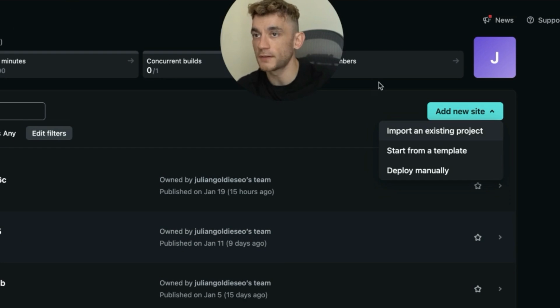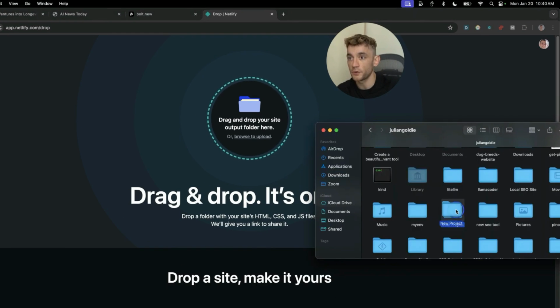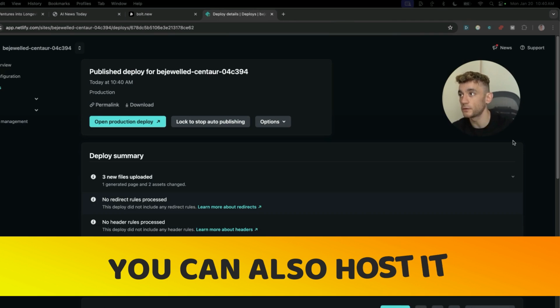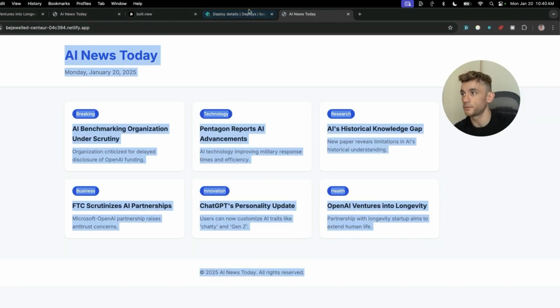For example, if you go to Netlify, then go to Add New Site, then Import Existing Project, try Netlify Drop, and drag your project directly there. Not only have you built your project, but you can also host it. You can preview it before you put it on a custom domain. You can see that it's ready to go right here.